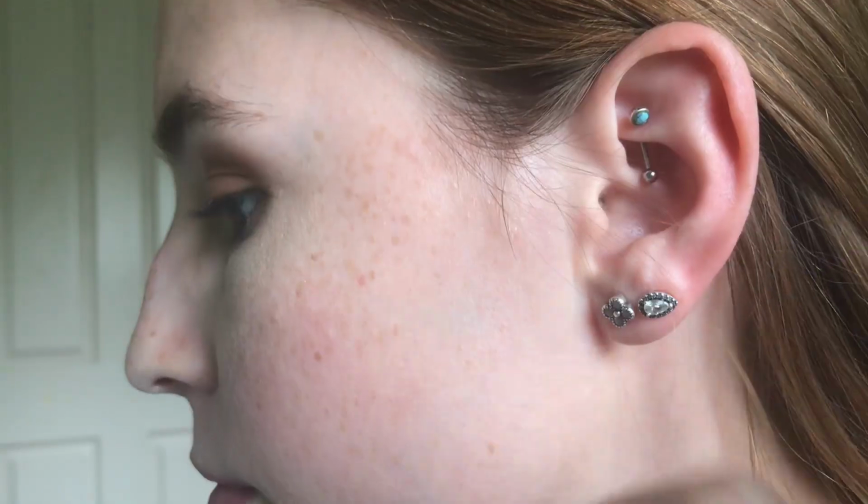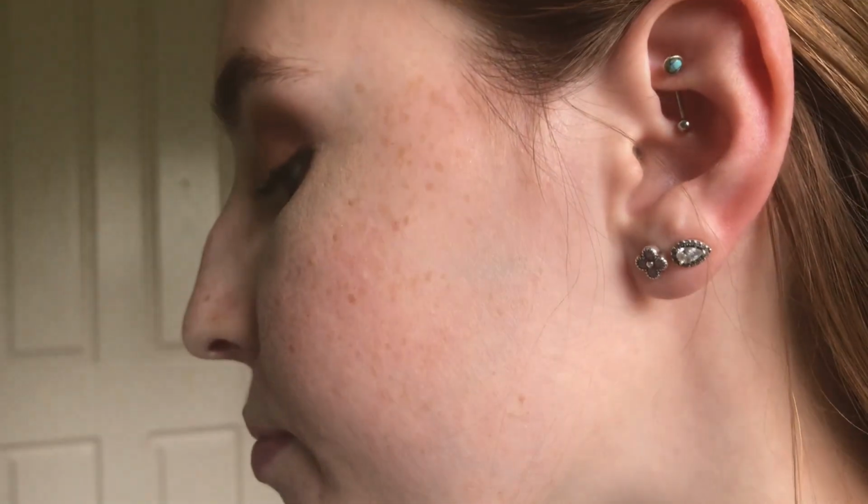So first up, what even is a ROOK piercing? Well, it's a piercing that goes vertically down through the cartilage just in your inner ear towards the top. Not everyone's ROOK is compatible with a long-term piercing. Sometimes it's the wrong angle, the wrong size. So make sure you check with your piercer first to see if it's going to be a good option and last in the long term.